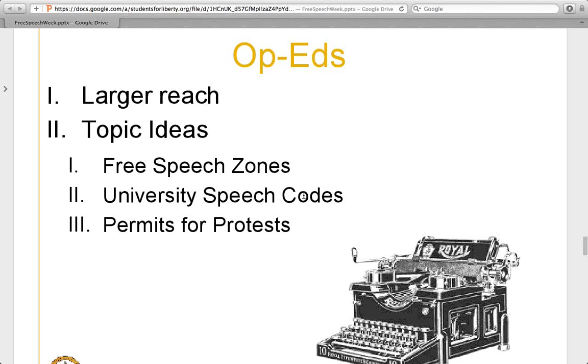Writing about free speech issues that are central to your campus is a great launching point for an op-ed. An interesting op-ed would be on campus permits that you need for protests, or protest permits.